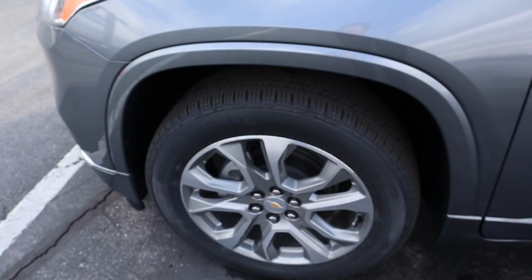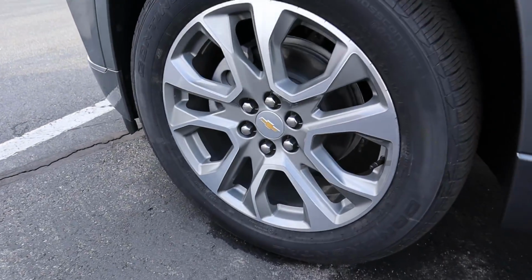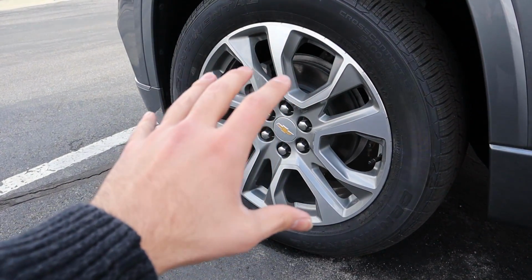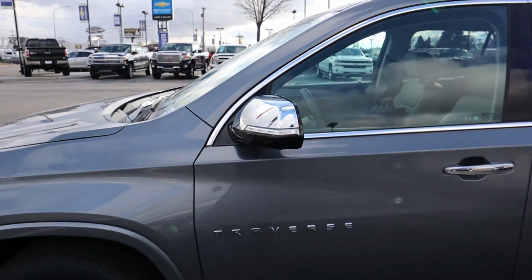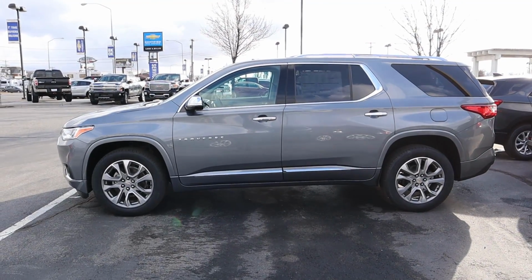Coming around the side here, we've got 20s for the tire and rim setup, and I mean, they just go for a pretty standard setup on the rims, just kind of like the chrome accenting. Matches a little chrome badging there on the side, and then the chrome that runs all along the side of it, and also the chrome on the top of the mirror there for the Traverse. But here is a full side angle on the Traverse.